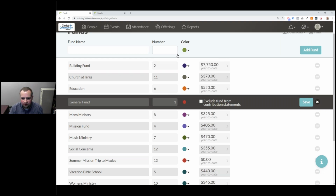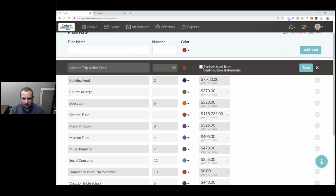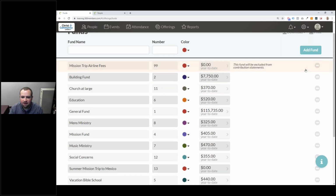That's when you can go in here and say something like mission trip airline fees, and we'll say 13, or we'll say 14, or maybe we'll just put in the very back, 99, because we don't really need it. All right, we'll add that, and then we'll click on here and say exclude from contribution statements. There we go, we'll save that. It'll identify that it's excluded.